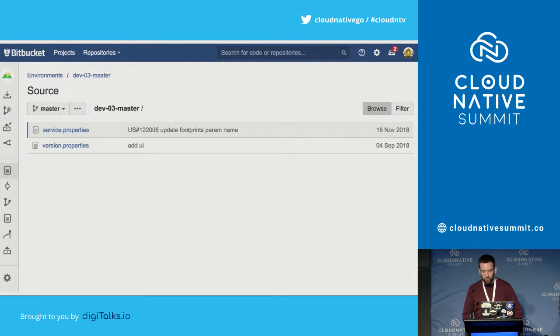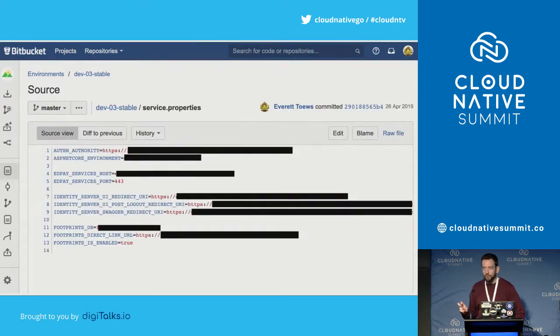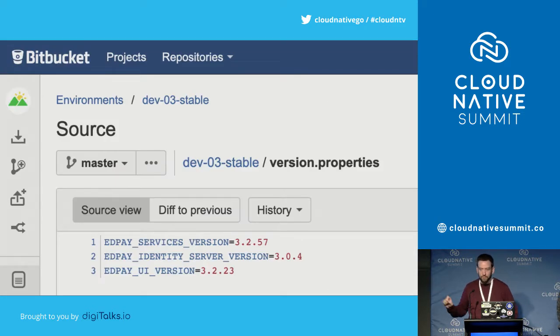Now, what's in these actual repos? There are simply two files, a service.properties and a version.properties, and this is the config that's sucked in by the pipeline when it's running. In the service.properties file is basically all of the configuration that makes up an environment. These are all of the things that vary from environment to environment. And the primary thing is the database that it's connecting to. There are different versions of the database per environment.